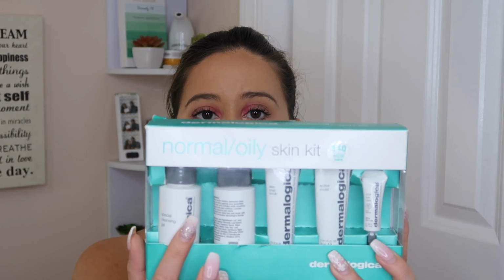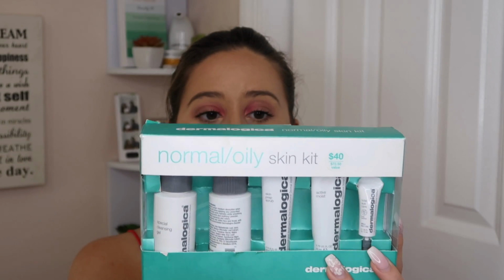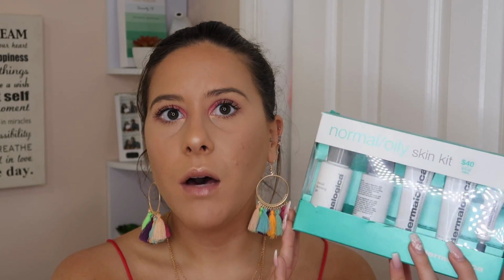I was already using the eye cream, so I have a full size of that. So I ordered all of these products, and I'm really excited to get them in the mail because my skin looks so good. In this, you have a special cleansing gel, a skin prep scrub, which is just an exfoliant, a toner, which you spray onto your face, the Active Moist, which is the moisturizer, and then the Total Eye Care, which is an eye cream that you put on under your eyes.